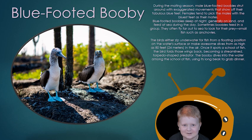Sometimes boobies feed in a group. They often fly far out to sea to look for their prey, small fish such as anchovies. The birds either zip underwater for fish from a floating position on the water surface or make awesome dives from as high as 80 feet, 24 meters, in the air.